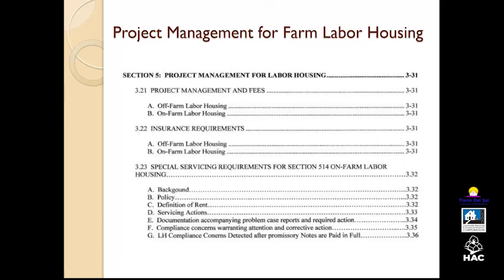Project management for farm labor housing. Section 5 of Chapter 3 goes into the project management. So, project management fees. There are management fees that the project for farm labor housing borrowers are required to maintain on a monthly basis. Insurance requirements for farm labor housing goes into specific insurance requirements.